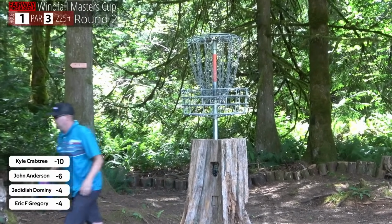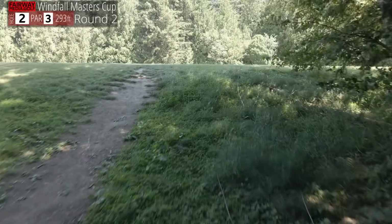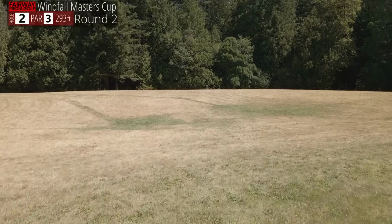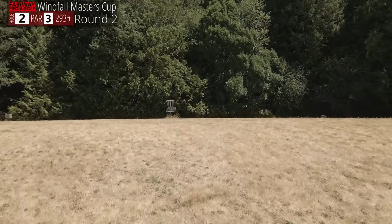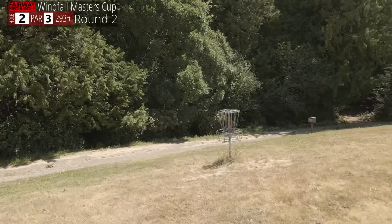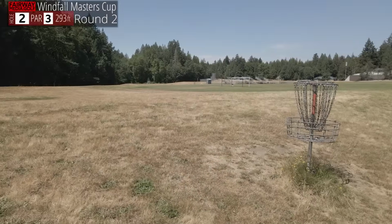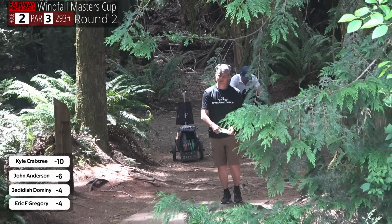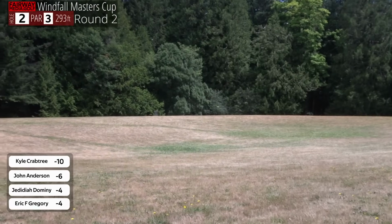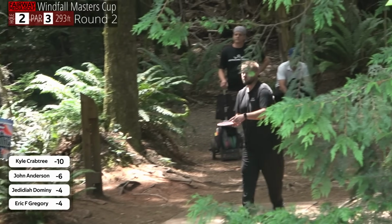Let's go to hole 2. 293 feet. Up and over the hill to the right, over the meadow. Don't go too long as we have a hill to work with. And we're going to stand in the middle of the fairway. Try to get the full flight here on video. See how close they get to that hill.